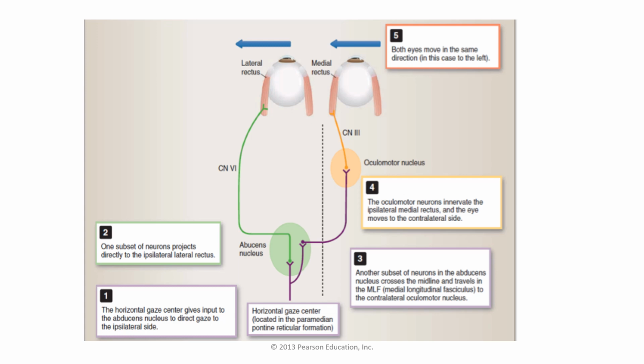So let's look here at number 1. The horizontal gaze center gives input to the abducens nucleus to direct gaze to the ipsilateral side, same side. Number 2, one subset of the neurons projects directly to the same lateral rectus. Number 3, another subset of neurons in the abducens nucleus crosses the midline and travels in the MLF, or the medial longitudinal fasciculus, to the contralateral ocular motor nucleus. So let's pause there. In purple here, we could see that.